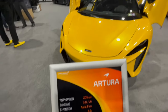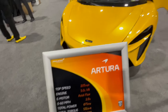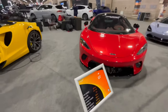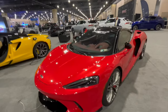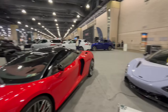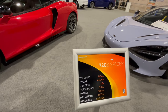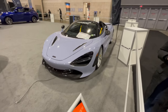3.0 V6. 237. This one look classy. You gotta change them wheels immediately. This one. GT. Top speed 204 miles per hour. This color right here. 212 miles per hour top speed. It's a 4.0 V8. 0 to 60 in 2.8 seconds. 710 horsepower. 315 on the base price.